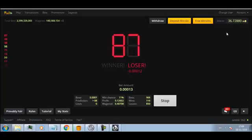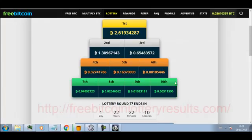So it's running away. I'll let it run a little bit more, and then I'm going to do it on the hour. I'm on the main Bitcoin site. Oh, let's just have a look at that lottery, by the way. That's why I do the site in the first place.